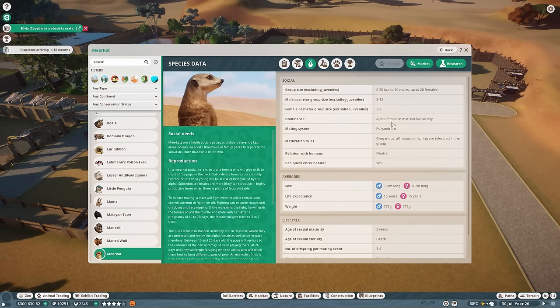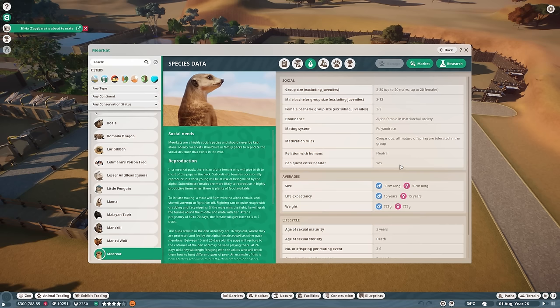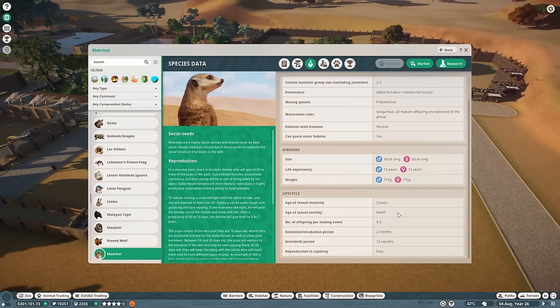And there's an alpha female in a matriarchal society, which I think means that there's a queen bee who rules the roost, and she will probably decide who mates with who or who's allowed to mate. I don't know. I don't want to be involved, but that's absolutely fine. That seems good. Another good thing to check is how long they're going to live.